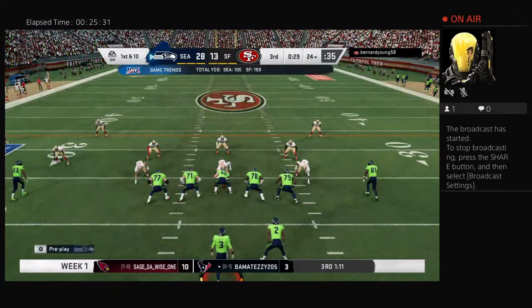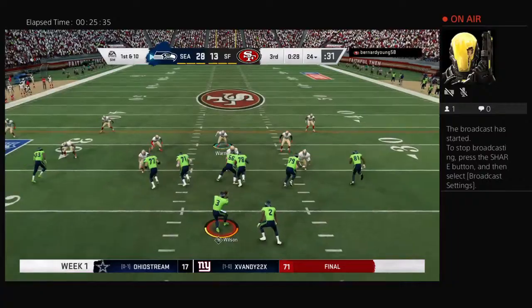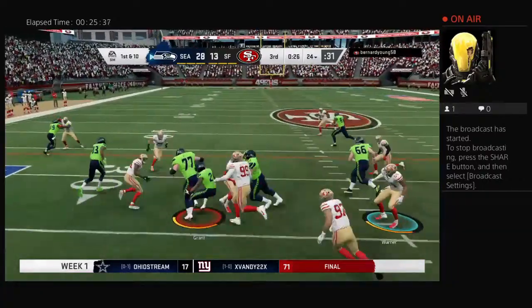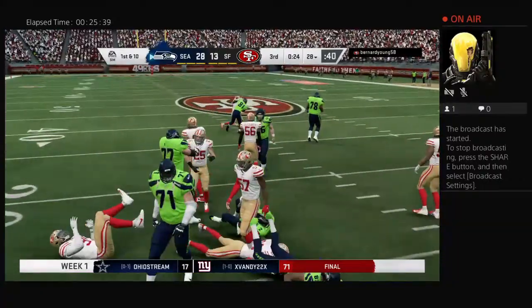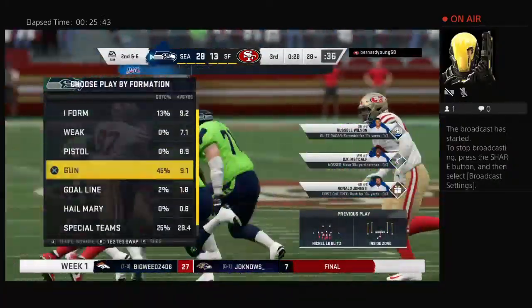First and 10 at their own 24-yard line. Coming to the line here to begin their next drive, the Seahawks offense. And they're coming off a 3-and-out, my friend. I think they've got to look at that play sheet and go to a spot that they haven't gone before. Time to shake things up a little bit to try and get this offense moving.